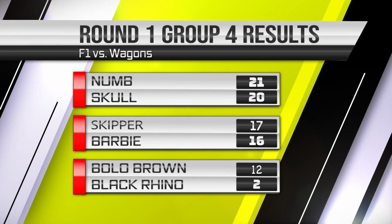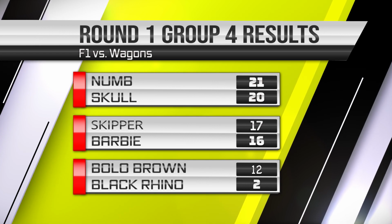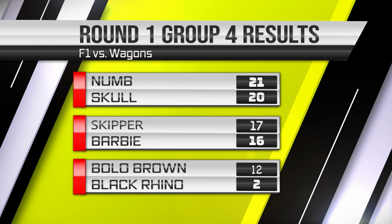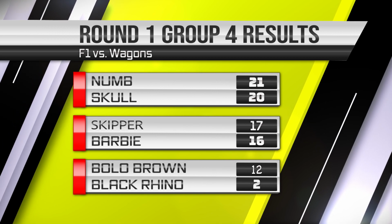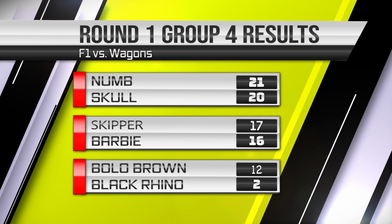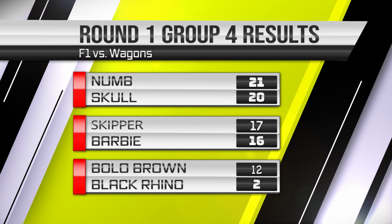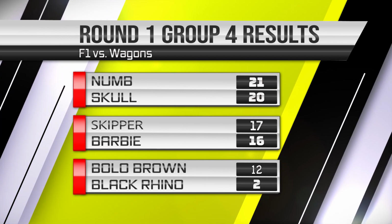Numb takes it with 21 points. Skull's going to move on with 20 points. Skipper moves on with 16 points. Barbie misses it by 1. Heartbreak by your own partner. Bolo Brown came into this with a good strategy, but unfortunately just got blocked by his own wrecking ball a couple too many times. Unfortunately, now they are eliminated.